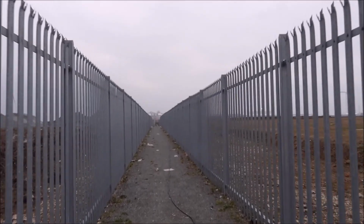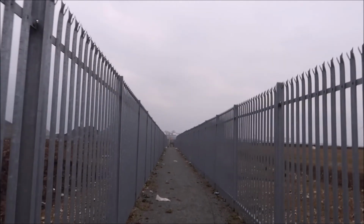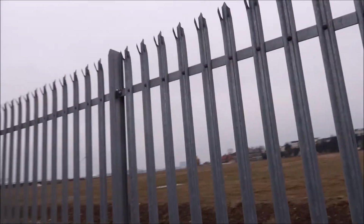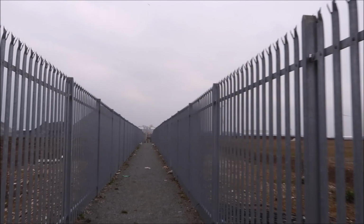Oh joy! A litter-filled alleyway surrounded by industrial. Oh my gosh. It's okay. After this, the industrial will be over. Probably. Hopefully. I hope so.